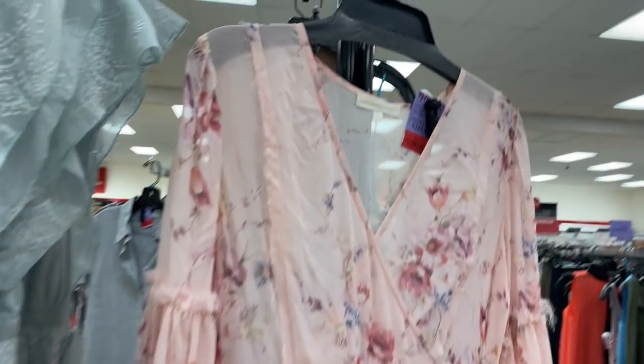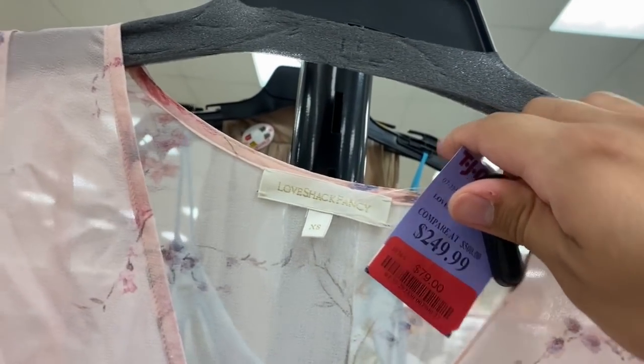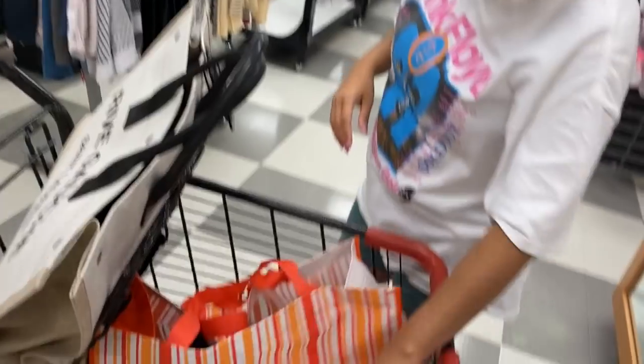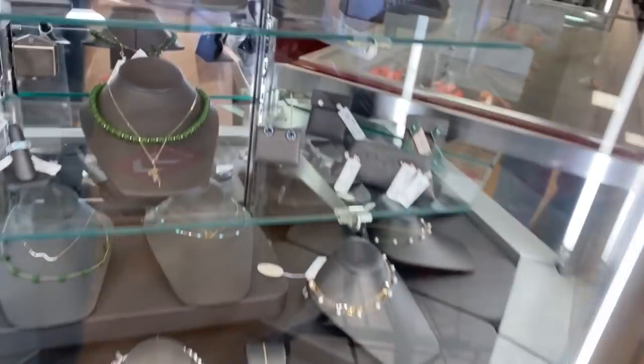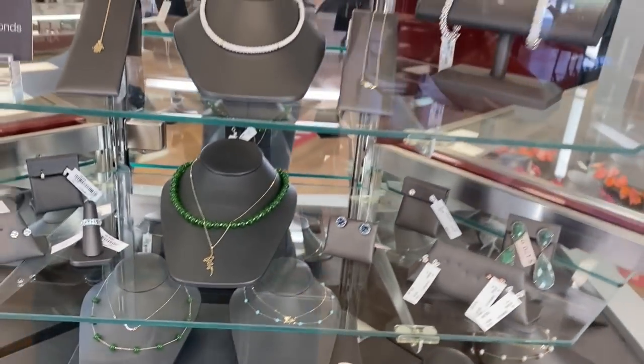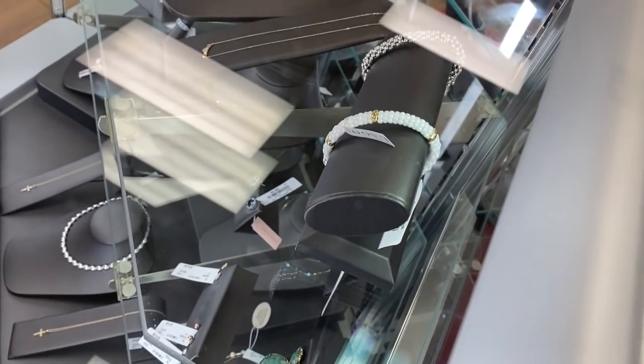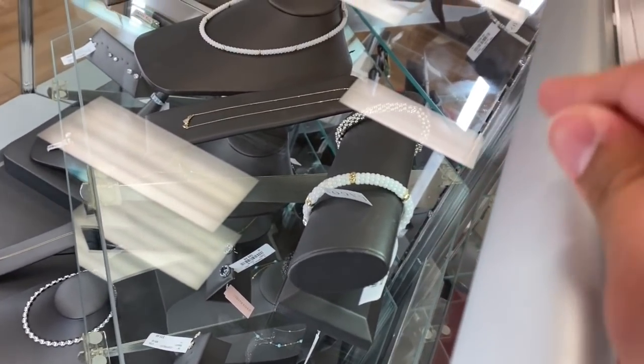And then they also have this really pretty Love Shack Fancy for $80. Look how gorgeous that is. It just flows. What do you think about the top? I want it. Oh, they have some beautiful Logos bracelets, that's $200. They have a white caviar one. And that one is $300. That white caviar is really pretty.